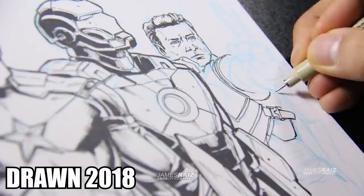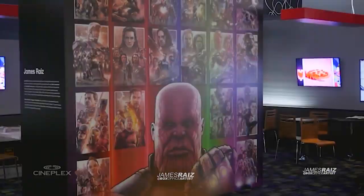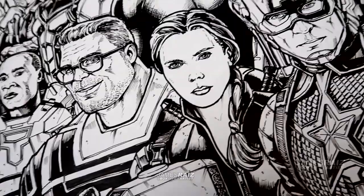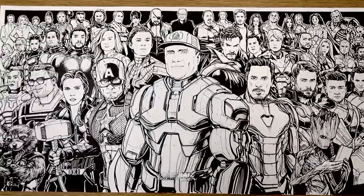And then, of course, I got the opportunity to do the Infinity War mural officially for Disney. And I did that piece for Kevin Feige where I drew all of the Avengers and drew Kevin Feige as a superhero. I have a lot of fun doing these posters where I'm trying to get the likenesses of all the different actors. But I really wanted to get back to my roots.